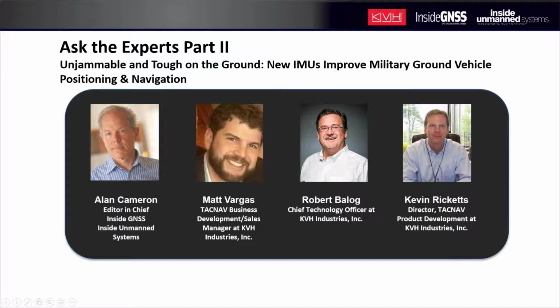Question about stationary or low rotation rates. How does your FOG sensor handle those? Yeah, the actual sensor, the interferometry, doesn't really care whether it's stationary or at a low rotation rate. It's an extremely stable product. It's extremely precise. In fact, even when you're stationary, you're likely picking up the rotation of the planet as well.